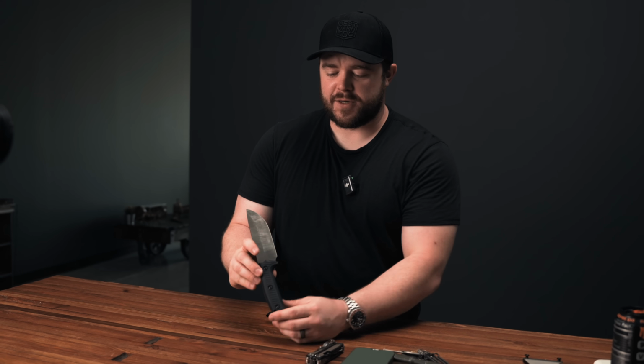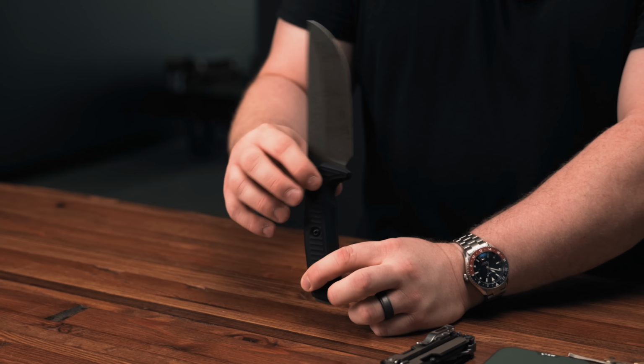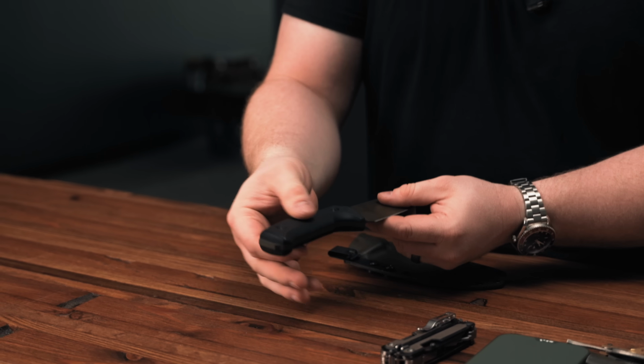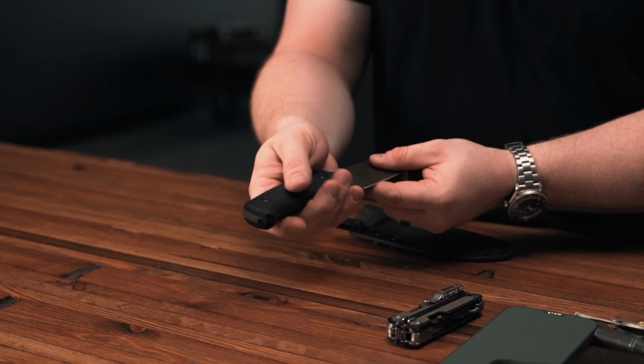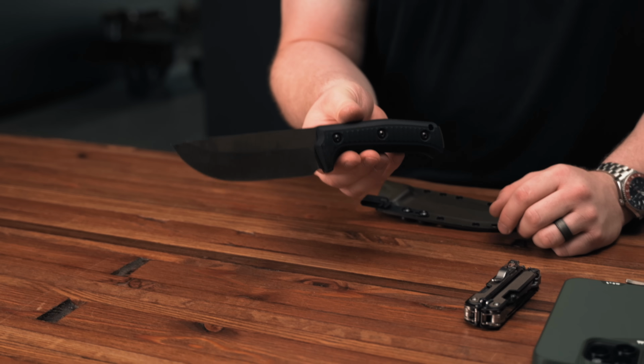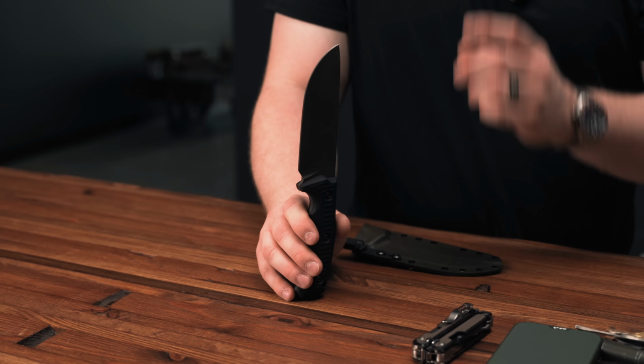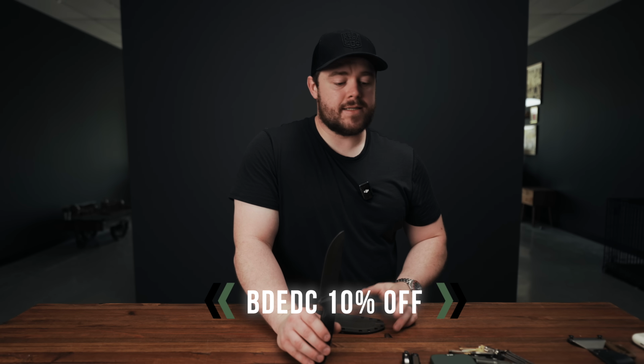And just a little bit more information about this. This is A2 tool steel. It's Cerakoted OD green. There's a black Richlite handle on it. It's textured. I'm not sure what he calls this texture, but these are made in-house in Idaho, and they're $195, which is crazy.